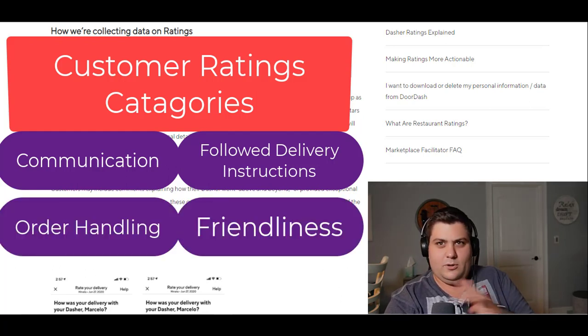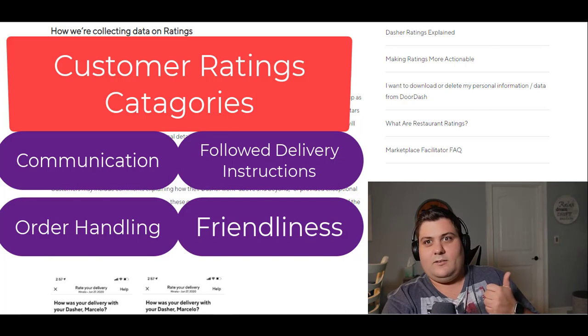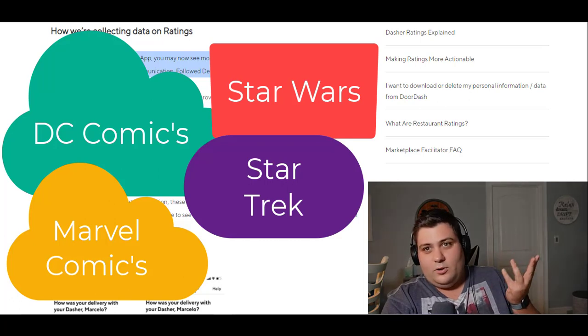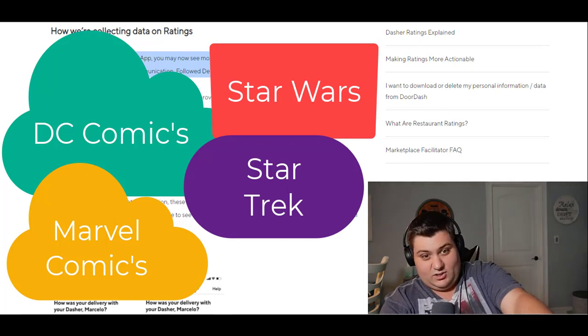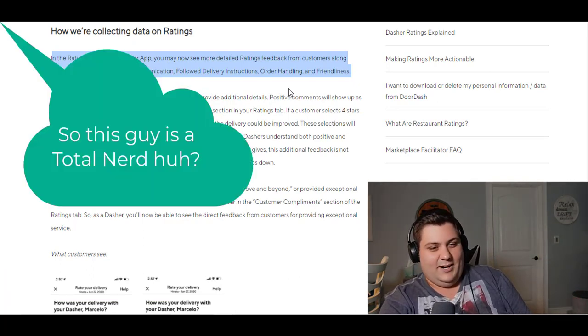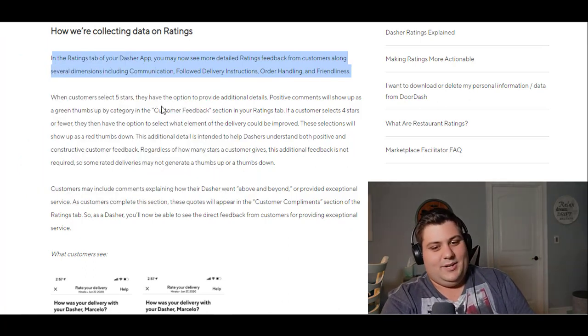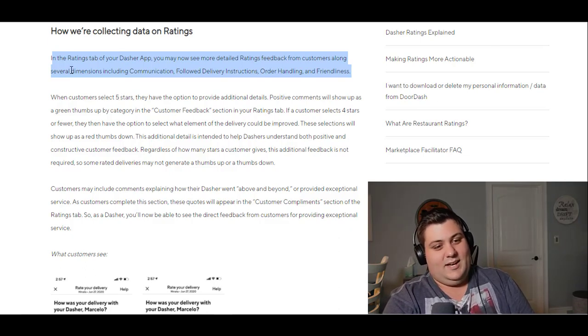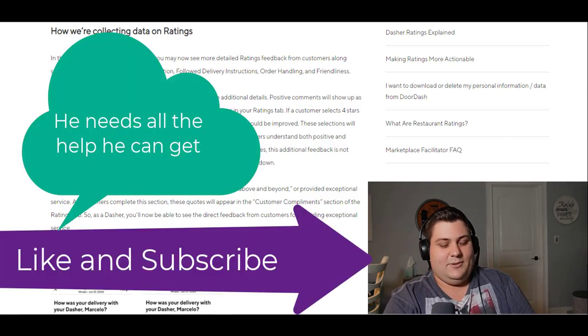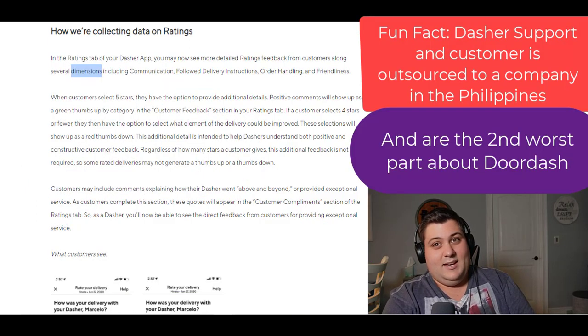Several dimensions. All four of those things are dimensions, by the way. For the DC universe, nah. The Marvel universe, nope. If you want to go Star Wars, Star Trek, nope. We got to go to the communication dimension, the delivery instructions dimension, the order handling dimension, and the friendliness dimension. But with all seriousness, those are the four things we can actually control. I just find it so funny that they called it a dimension. They're them dimensions. You can almost tell that someone in the Philippines where they hire their Dasher support team is basically running their blogs too.